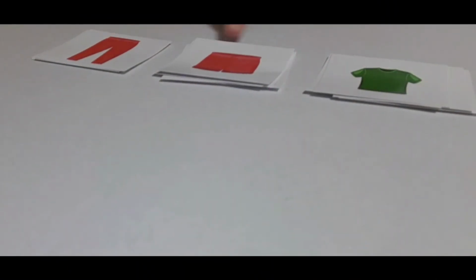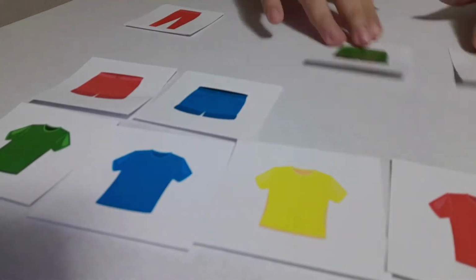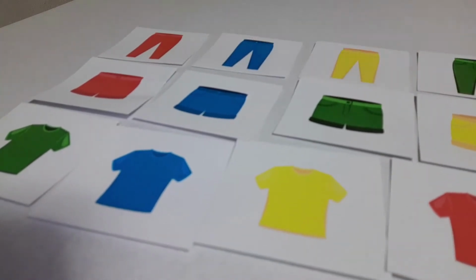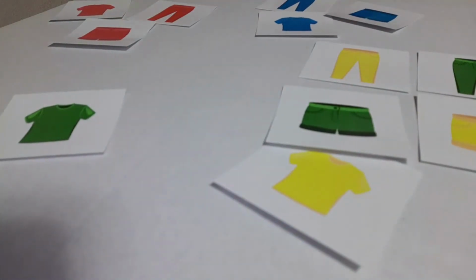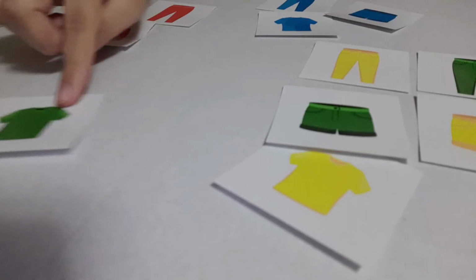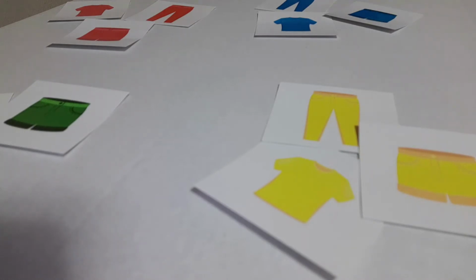Yes, very good. Okay, Teacher Maddie also brought a game so you can play in your house, okay? And in this game, we have pants, shorts, and t-shirts. What you can do with this game is separate them by color. Let's go only red ones. Now blue. Now only green. Now only yellow.